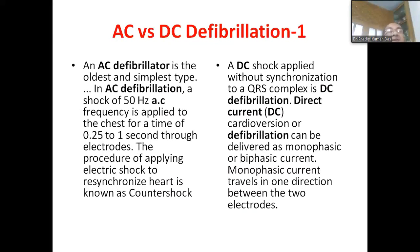There is another question: which one is better, AC alternating current or DC current defibrillation? An AC defibrillator is the oldest and simplest type. In AC defibrillation, a shock of 50 Hz AC frequency is applied to the chest for a time of 0.25 to 1 second through electrodes. The procedure of applying electric shock to resynchronize the heart is known as counter shock. A DC shock applied without synchronization to a QRS complex is DC defibrillation. Direct current cardioversion or defibrillation can be delivered as monophasic or biphasic current. Monophasic current travels in one direction between the two electrodes.